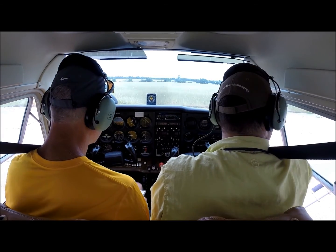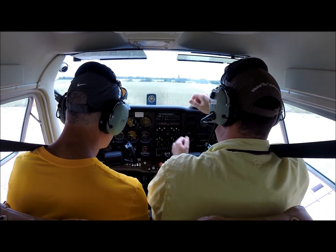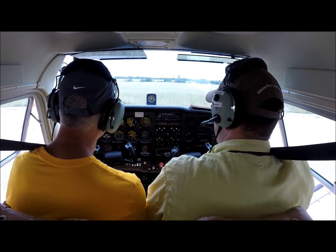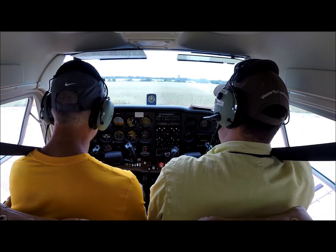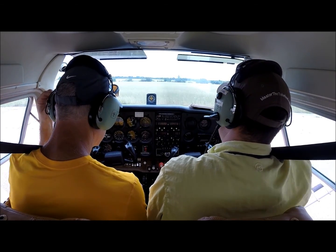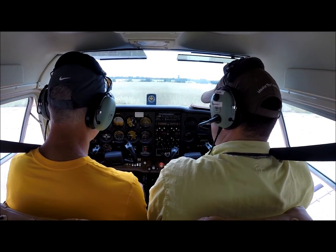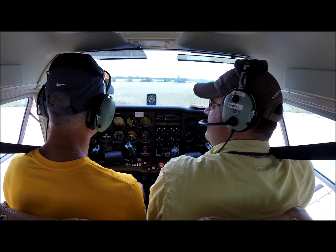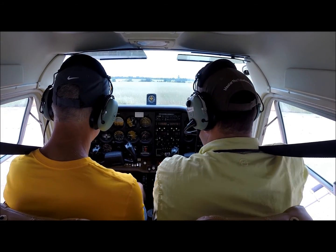NOTAMs: Runway 14/32 closed. All taxiways west of runway 1-9 are closed. Runway 14 and runway 32 PAPI out of service. Runway 14 REIL out of service. Advise on initial contact that you have information Oscar. Information Oscar. Okay. We'll get the altimeter setting on the next pass.